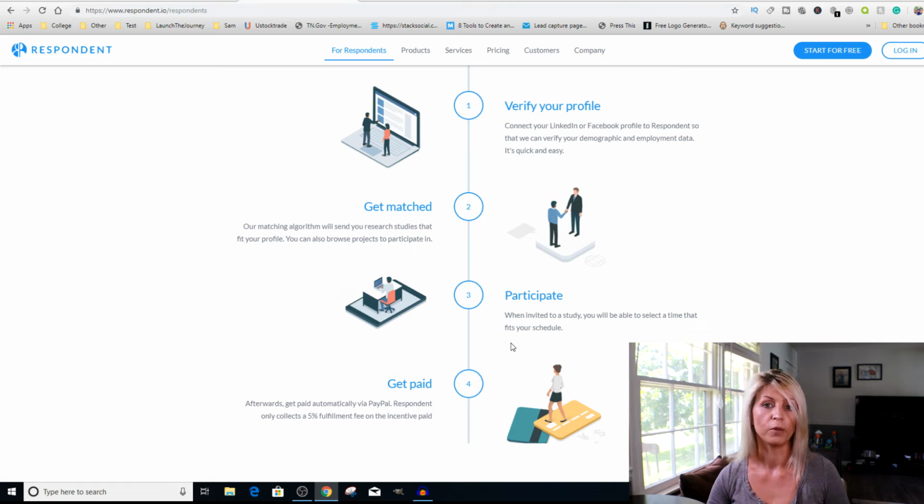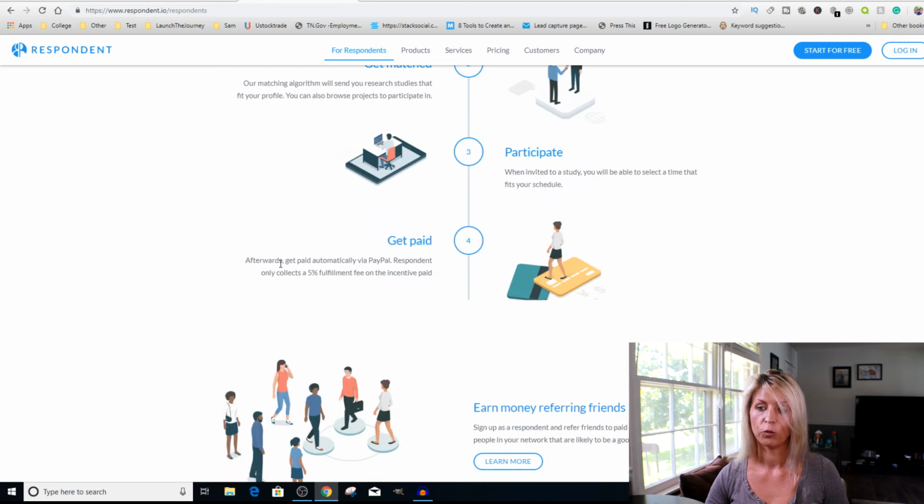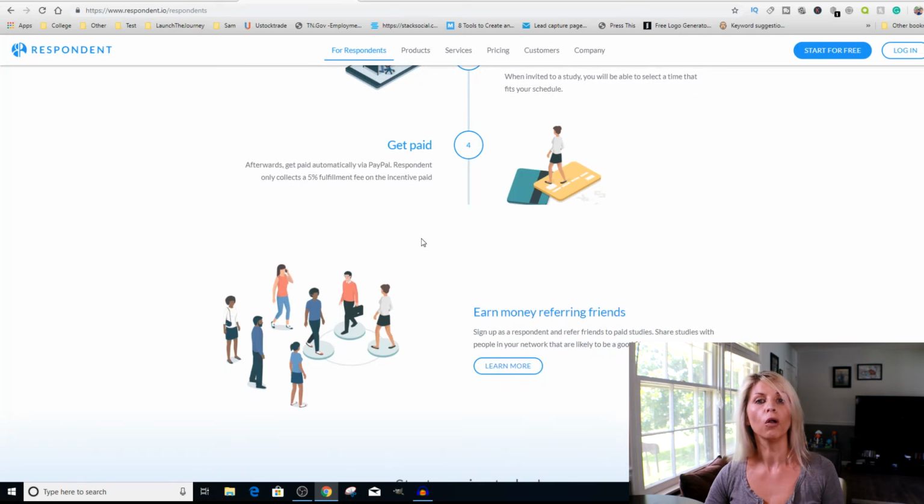And they'll decide from your answers whether that's the industry they wanted, or whether they wanted somebody with the answers you gave. And then, like I said, step 4, afterwards you'll get paid automatically via PayPal. And Respondent collects 5% of the fulfillment fee on the incentive paid. So you will get all of the money that it says, bar 5%.